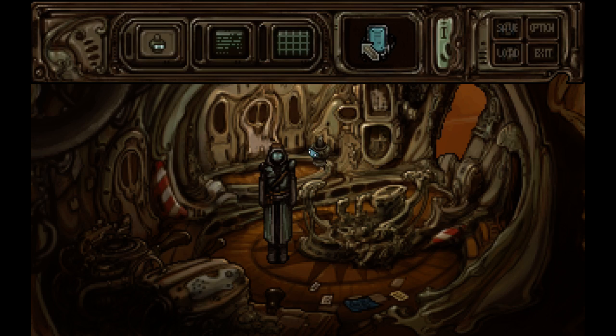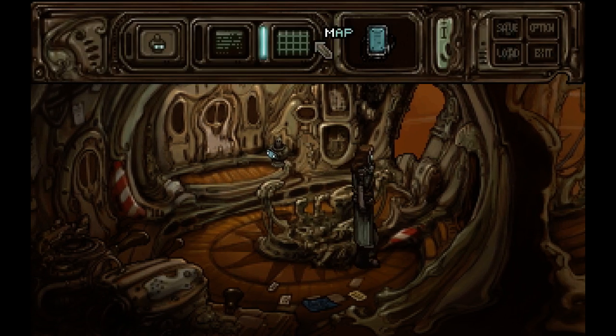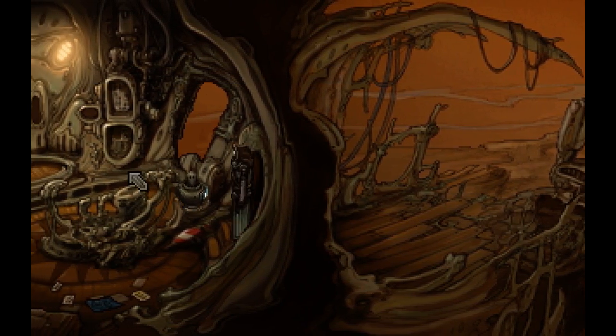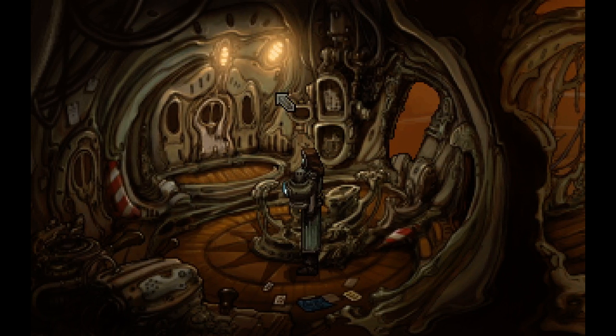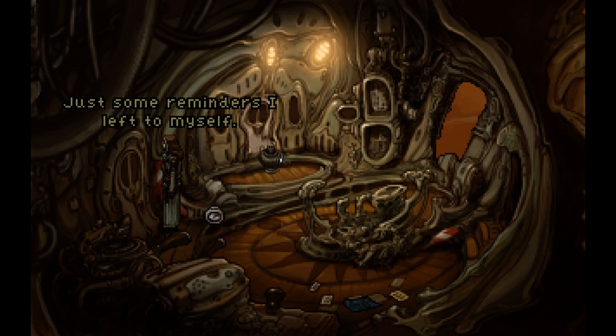We're trying to find a CPU or a computer to hook up to this power source detection device, I believe it is. Not really sure where I'm supposed to go find that, but keep looking around. There's this interface here, but it didn't seem to be working out. Said there was a lot of computers on the ship. Just some reminders I left to myself.